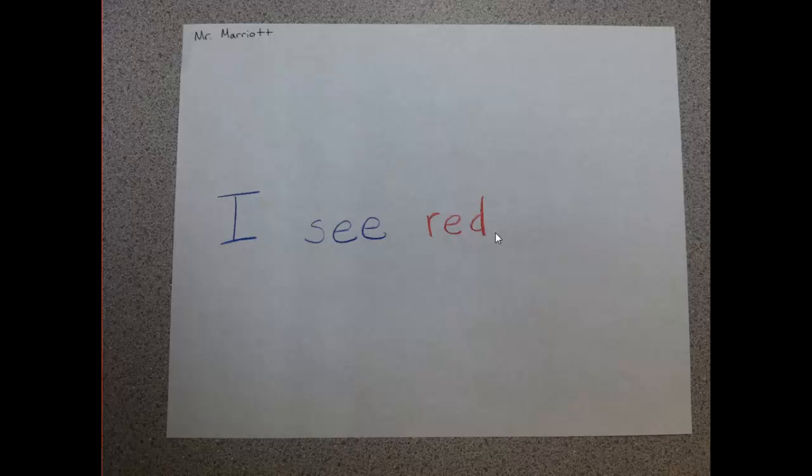Then you're going to write the words I and see. You're going to want to write them right like this because we're going to make a sentence. Alright? I see, and then we're going to say a color. Now I want you to think about the color of a food or the color of something that you like, because you're going to draw a picture of something that you like. So I wrote, I see red. Okay, and notice I put my word red in the color red. What I want you to do is use the color of the color word you're using to write that word.